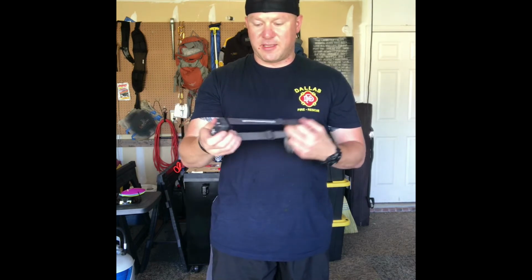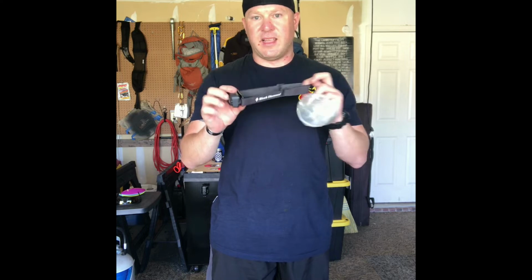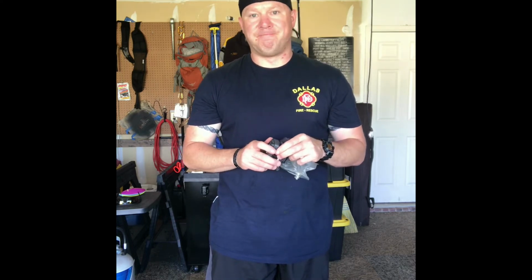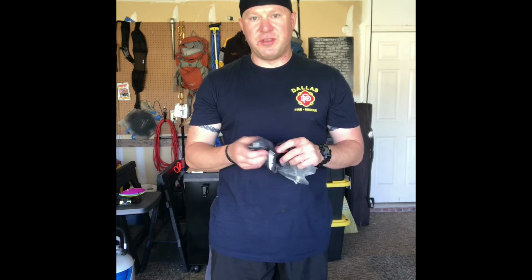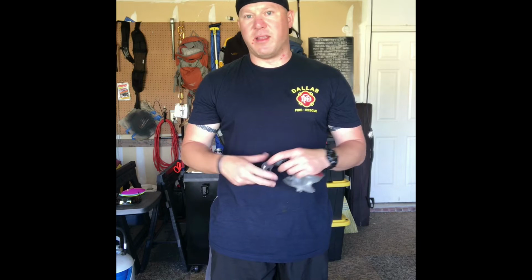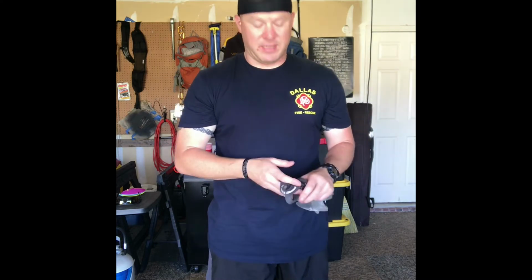So, headlamp. I carry a Black Diamond Spot. It's with fresh batteries. It'll last the whole trip. You'll use it at night. You'll use it to go to the bathroom, things like that. A set of batteries for what we're going to be in the canyon should last the entire time. Unless you really use a lot of light, then I bring some spare batteries. But headlamp is a must-have.